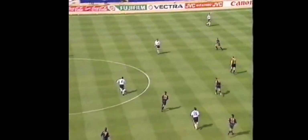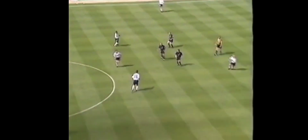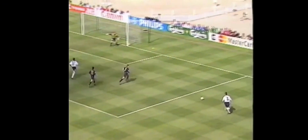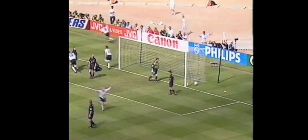There's Shearer. Now Neville. Redknapp getting plenty of touches in the early part of the second half. It could have gone wide again there, but Anderson's come the other way. Redknapp once more. Now McManaman. Bit of variety here by England. Gascoigne in the penalty area. This is Neville. Oh, and there's Alan Shearer.